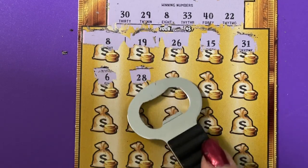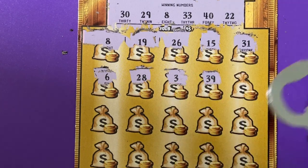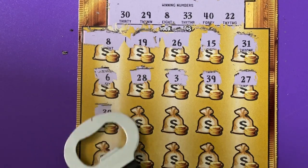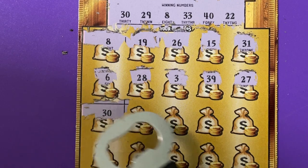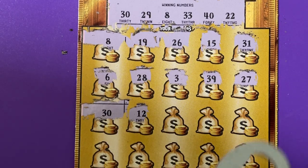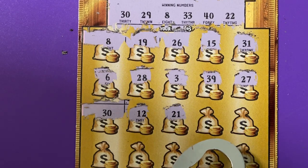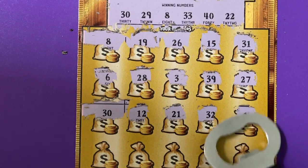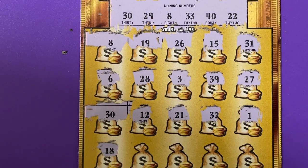Well, we have 29, not 28. Oh, 30, there it is. I almost missed it. I was about ready to go to the next one. No 12. No 21. No 32. Got some one-off numbers. I have to go slow so I don't miss them.